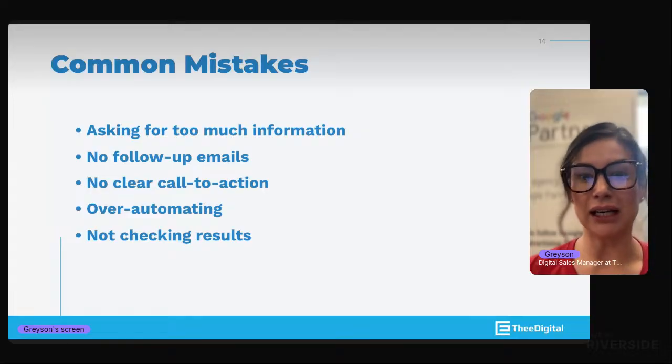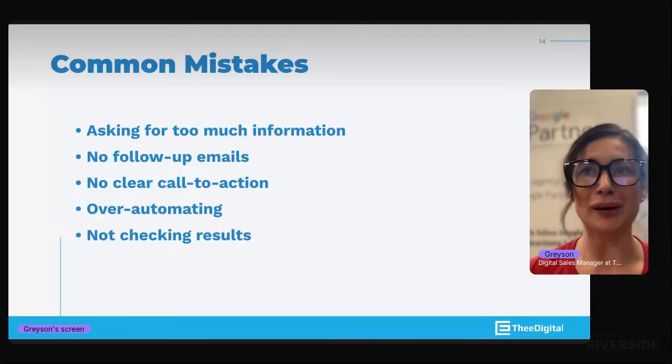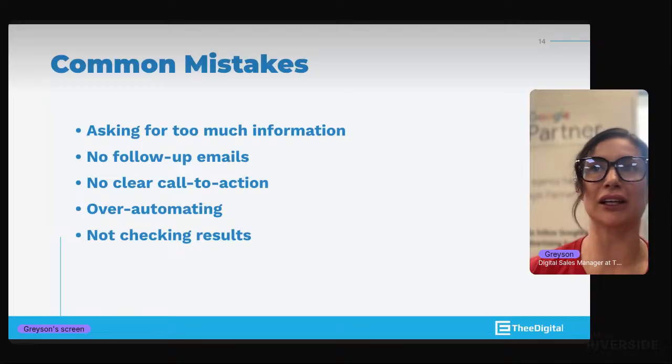A lot of times there's not any clear call to actions. I have to go hunting for that contact page, or I even have to get off of the website and find their Facebook page to figure out what the email is or what their phone number is.